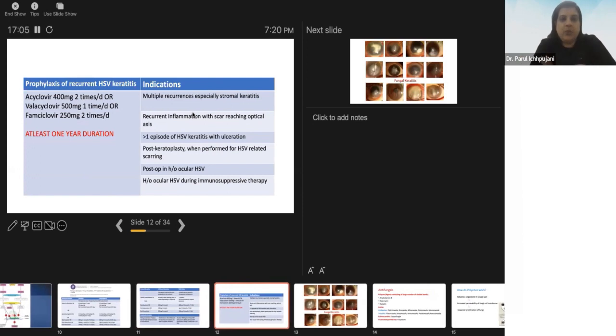In cases with recurrent infection of herpes simplex virus, prophylaxis is a must. So the indications of giving prophylactic oral antiviral drugs is if the patient has multiple recurrences, especially of stromal keratitis, if there is recurrent inflammation with scar reaching the optical axis. So, it is coming in the visual axis and is going to compromise the visual acuity of the person. And you therefore want to address this recurrent inflammation by giving the drugs for at least 1 year.